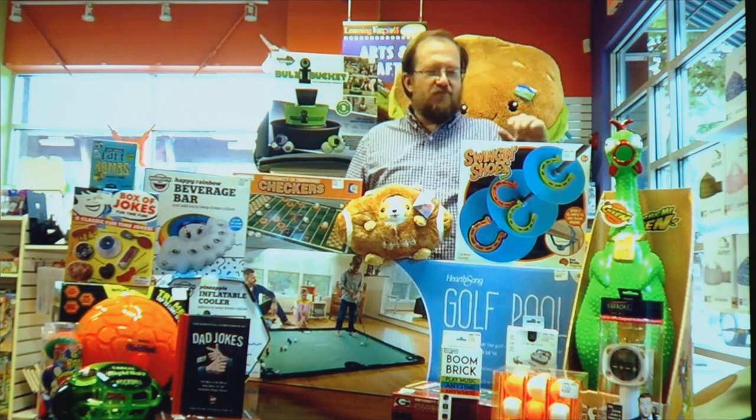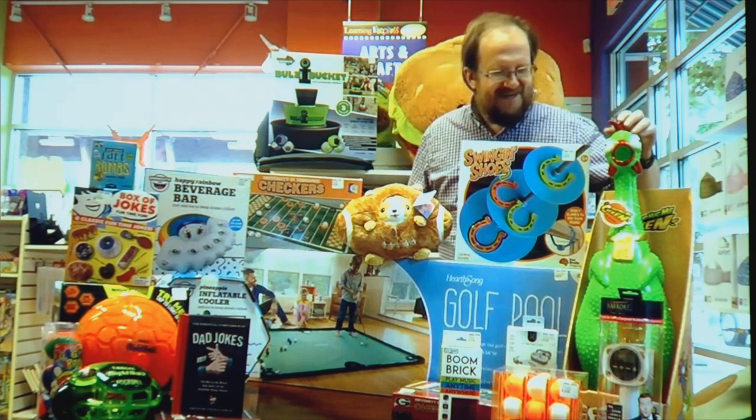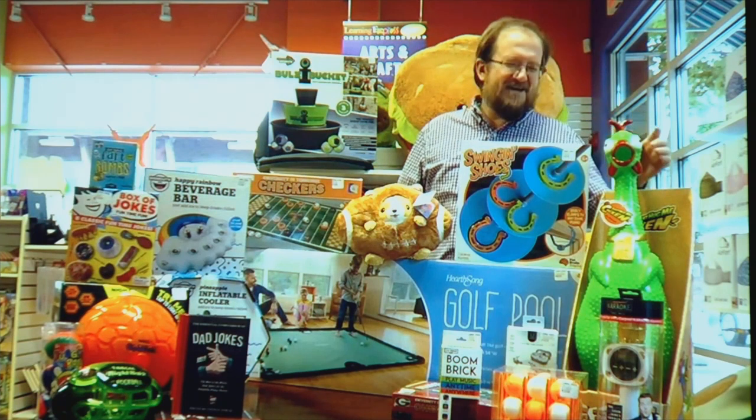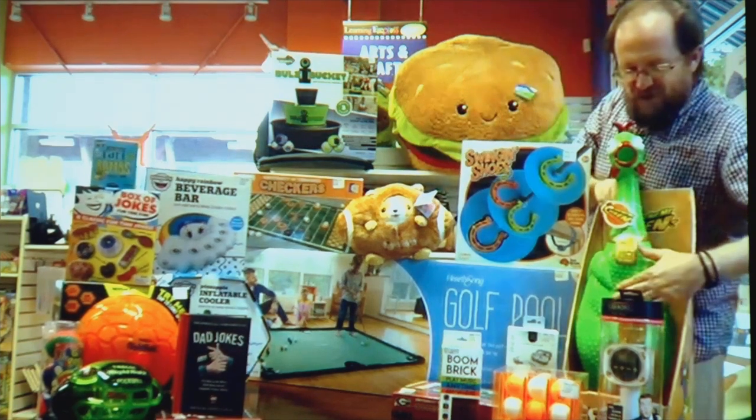Really fun. Now, I know you know this one, Julie. I have a pink version at my house. Yes. This is the giant rubber chicken. And I won't do this for too long, but you just push him in.